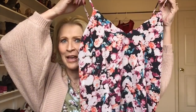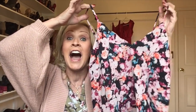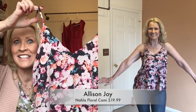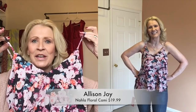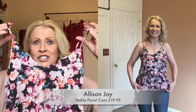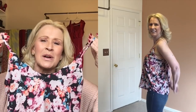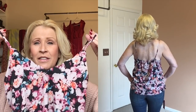Okay, the little cami. This is the Nala cami. This is also Allison Joy. I am really drawn to this cami. I just like the colors in it. I think it's very feminine looking with the scallop neckline. I do appreciate the adjustable straps on them, and I was kind of working with trying to adjust that to the correct length for me.